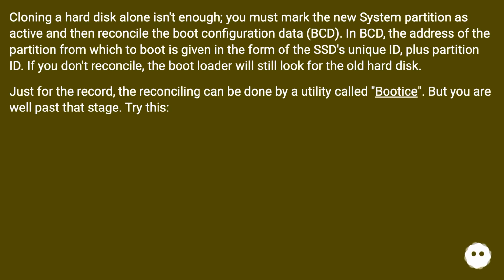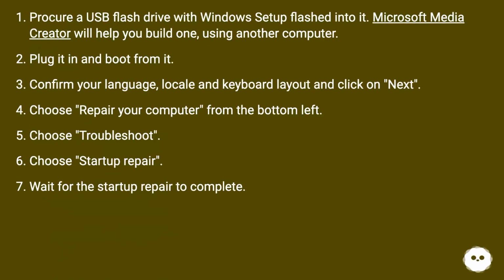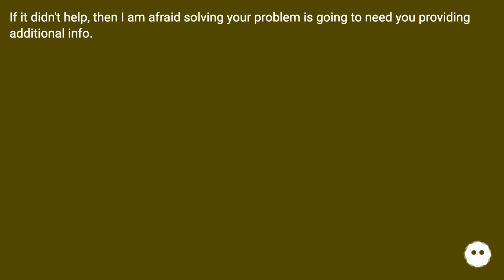Try this. Procure a USB flash drive with Windows setup flashed into it. Microsoft Media Creation Tool will help you build one, using another computer. Plug it in and boot from it. Confirm your language, locale, and keyboard layout and click on Next. Choose Repair your computer from the bottom left. Choose Troubleshoot. Choose Startup Repair. Wait for the startup repair to complete. If it didn't help, then I'm afraid solving your problem is going to need you providing additional info.